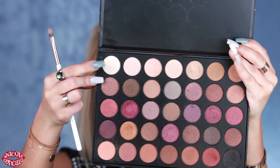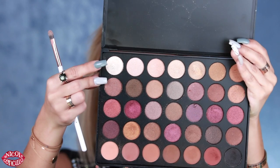For the entire lid, I'm gonna be packing on this color right here. Also gonna spray some Smashbox Photo Finish Primer water to kind of intensify the pigment. And then literally just packing this on the entire lid. This first part right here actually could even be like a really cute Valentine's Day look if you wanted to, without the gems, or if you wanna do the gems, whatever you want.